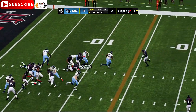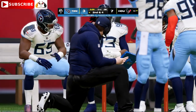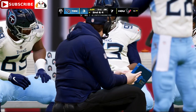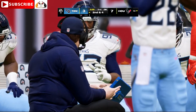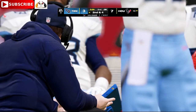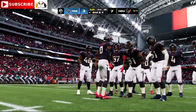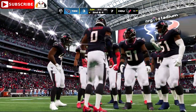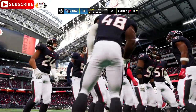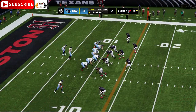They'll run with Pollard to begin the drive. And a nice pickup as this one gets him to the 10-yard line. He'll get a nice chunk there on the first down run, and it's 2nd and 4. I think they're ahead of schedule now after that run. They might be bold with this 2nd down call after that type of a gain. This 2nd and 4.